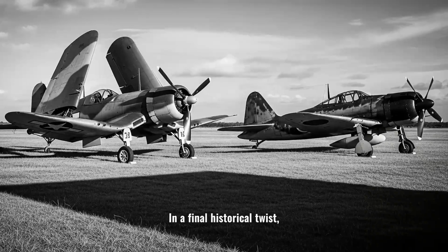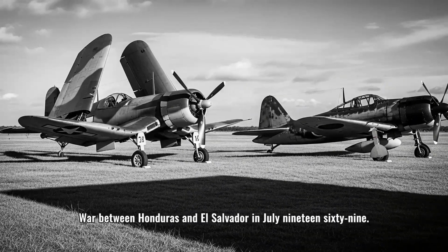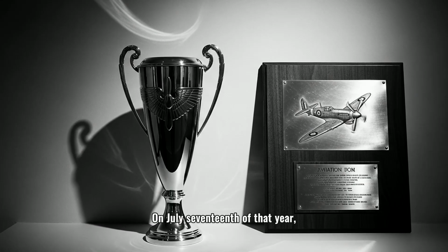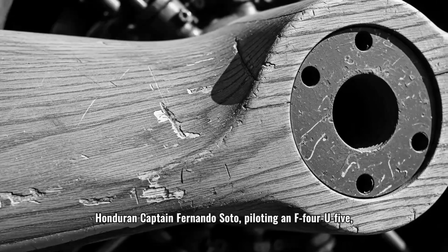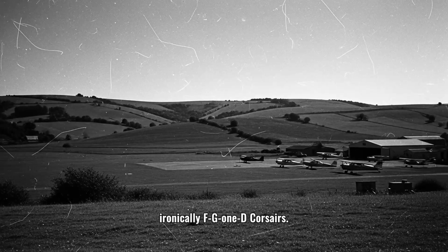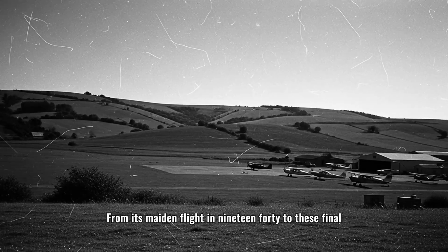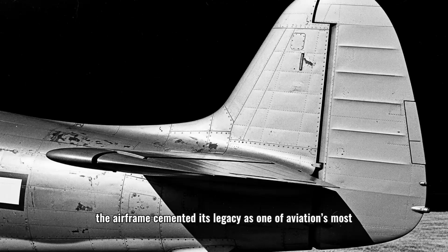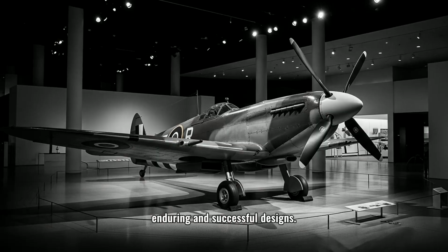In a final historical twist, the Corsair saw its last combat during the brief Soccer War between Honduras and El Salvador in July 1969. On July 17th of that year, Honduran Captain Fernando Soto, piloting an F4U, downed 3 Salvadoran planes, 2 of which were, ironically, FG-1D Corsairs. From its maiden flight in 1940 to these final engagements nearly 3 decades later, the airframe cemented its legacy as one of aviation's most enduring and successful designs.